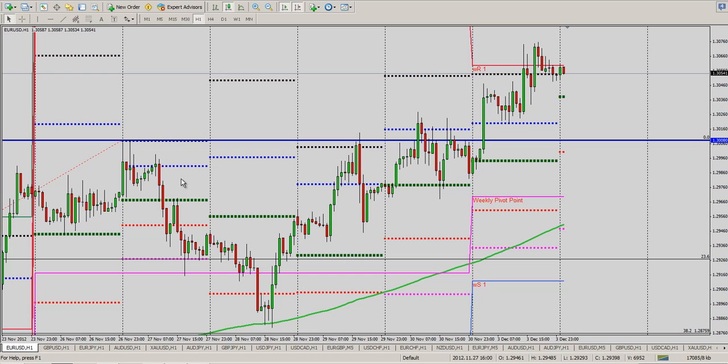Okay, so a couple of interesting setups. We're just going to buzz through a few of these. There's only one thing I want to talk about on the pound, and one thing on one of these other pairs, and we're going to spend most of our time on the euro-dollar, euro-yen, Aussie dollar, and Aussie yen.